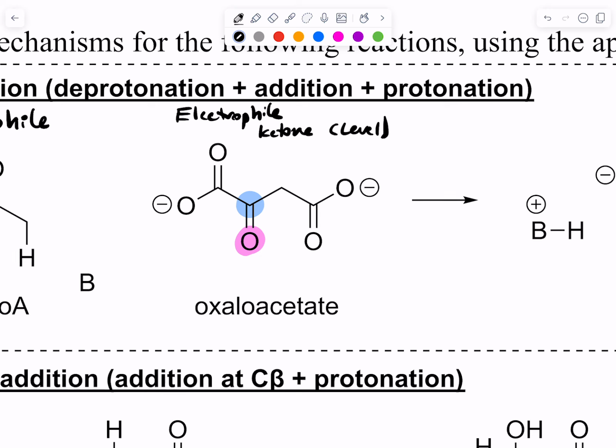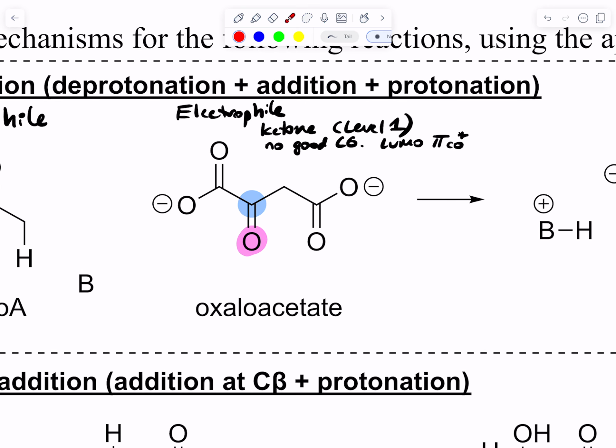And since you know about ketones as electrophiles, you know a couple of things. First, there's no good leaving group on a ketone. Second, you know that the LUMO is the carbon-oxygen pi star. So already, just by looking at this electrophile and the ketone, you should be expecting a nucleophile to attack. Even without knowing what the nucleophile is, you should be anticipating something like this going on. Okay, questions about how I drew that conclusion? Pretty clear?